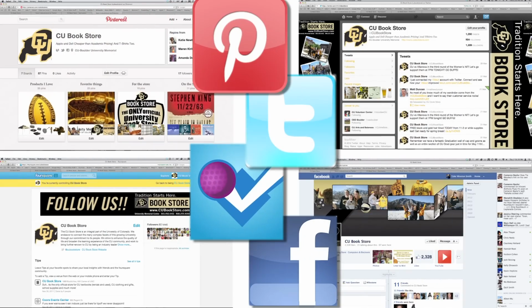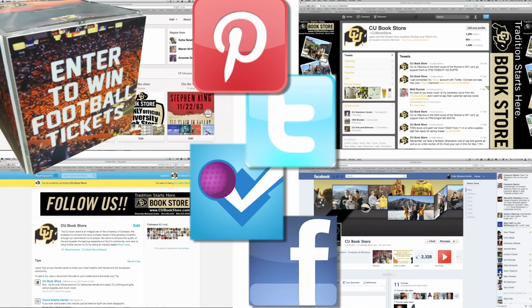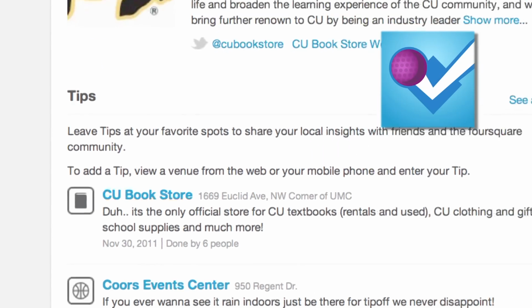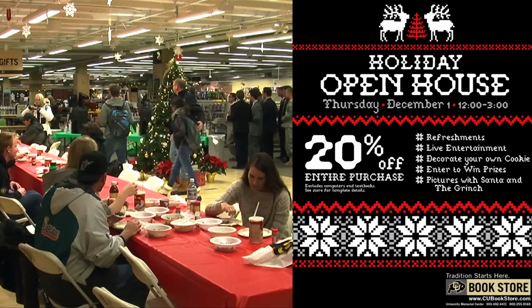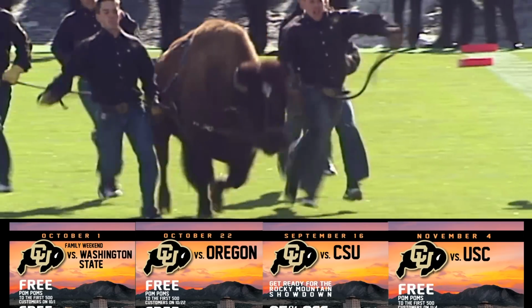What's most fun about the CU Bookstore is all the free stuff. Whether it's in-store or on social media, we are constantly giving out free stuff. Be watching to win tickets, clothes, and Buff gear. Make sure to like us on Facebook, tweet at us on Twitter, and check in to win all sorts of things. We are always having specials and events. We have events for practically everything: National Student Day, Holiday Sale, Touchdown Mondays, Game Day Specials, and much more.